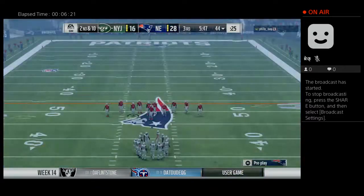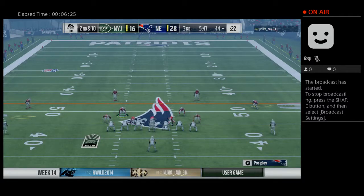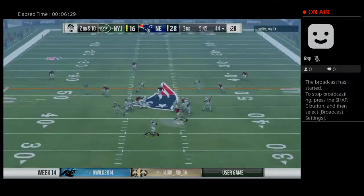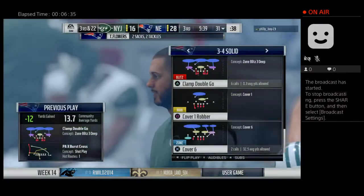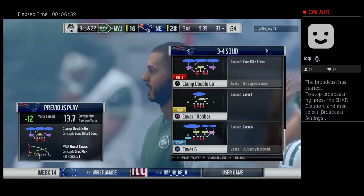So the incomplete pass brings up second down. They'll fake the give. Now Stafford on the move to his left. Call it a loss of 12 that time. And they're going to face an uphill battle here on third and long.